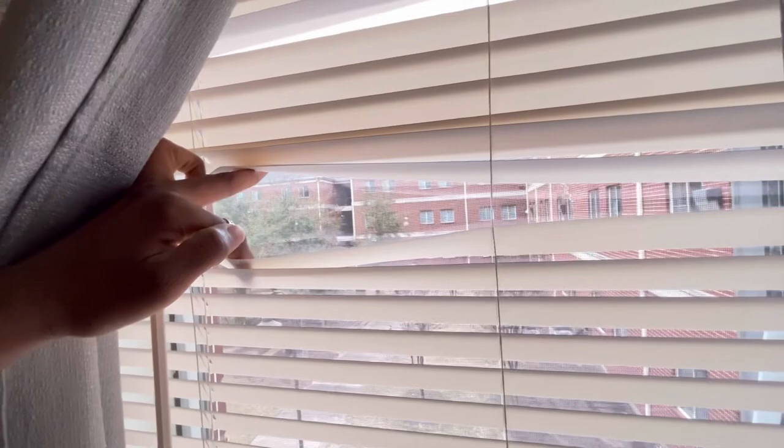Below is where I keep my hats. And then over here is my plates. And I bought my own mini fridge with me. And this is my curtains, my window. Taking a look at the view outside is the courtyard, that's what it's called.